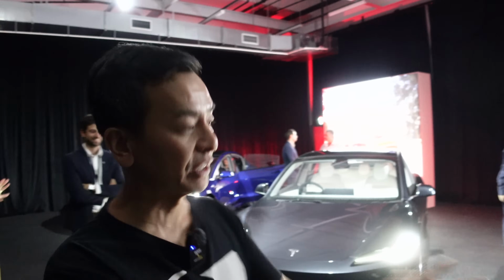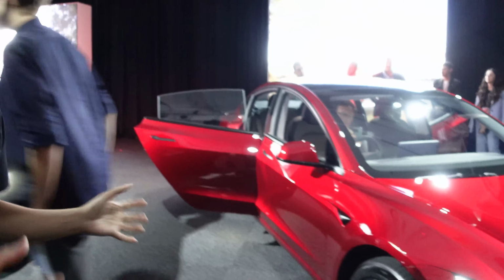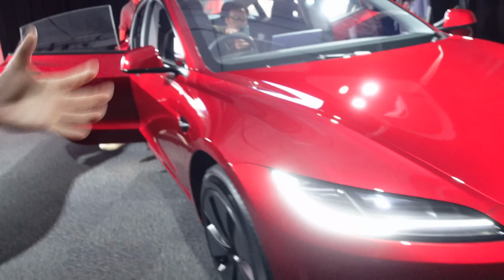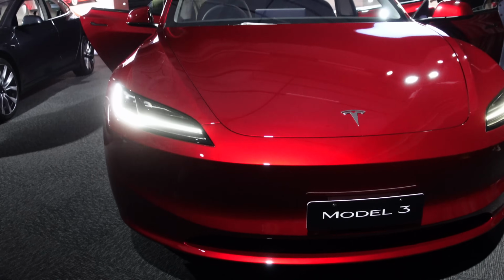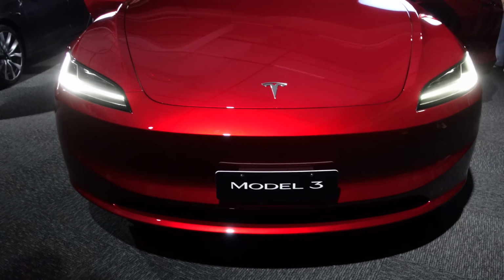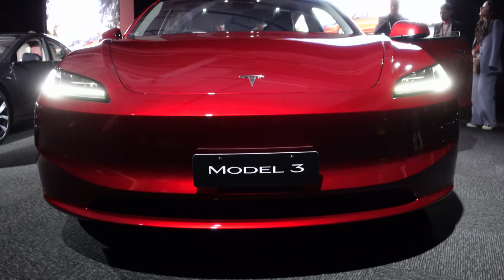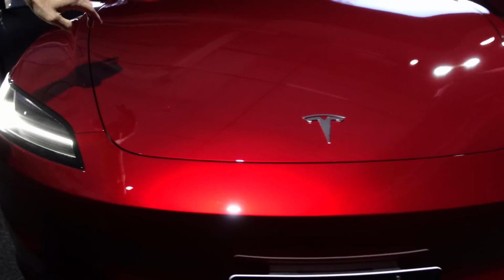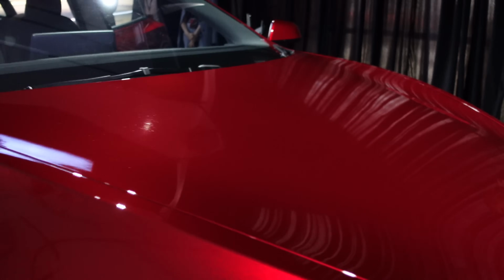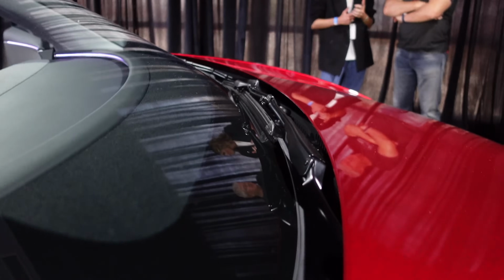But let's do a little walk around of this red one to start with. A lot of the redesign of this car has been done to try and improve the aerodynamics. Previously a drag coefficient of 0.23, now it's 0.219. Things like the redesigned front of the car, air intake down the bottom here, redesigned hood as well, for better airflow across the top of the hood. The cowl inside has been redesigned as well. We'll have a look once we get in there.